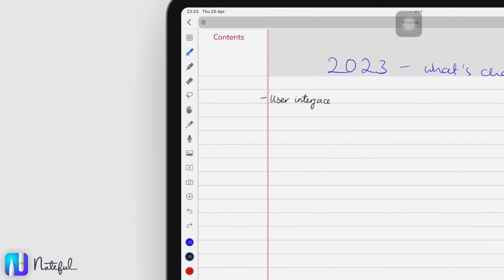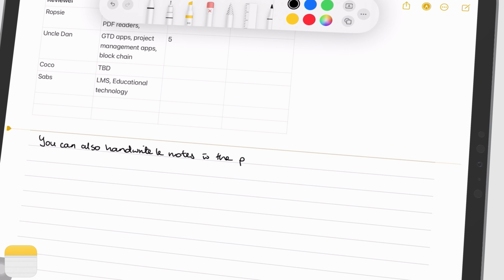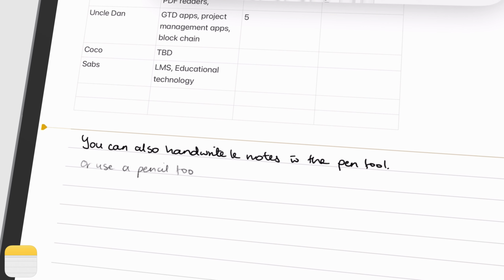We have already gone through the similarities between Noteful and Apple Notes. Now, let's talk about the differences between them to help you decide which app is best for you.